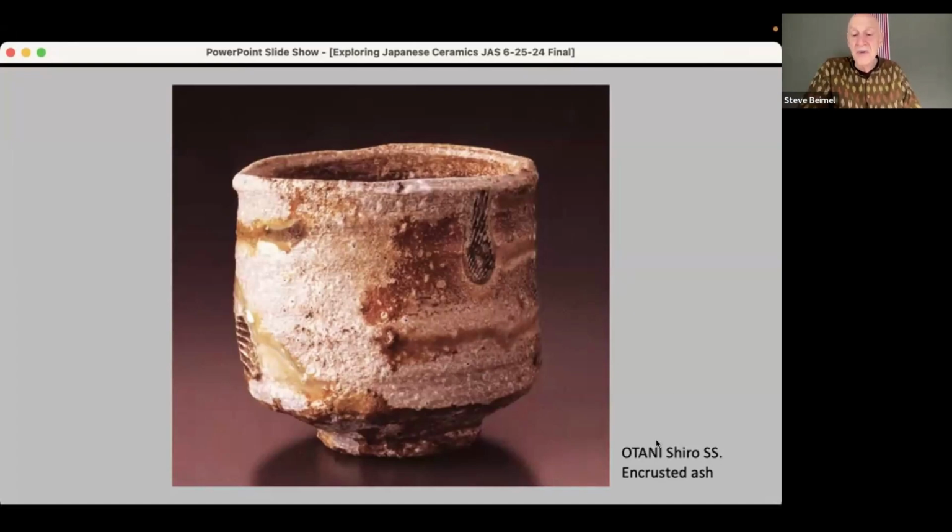If you notice on the right side, the name of this potter, Otani Shiro, SS. SS would mean superstar. It is used to indicate the difference between production ware, or the work of an unknown potter, and the work of an artist craftsperson.